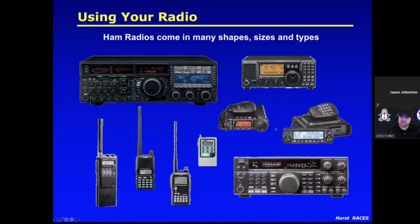These are mobiles. This is a mobile HF. This is a mobile VHF, UHF, dual band. This is going to be another HF radio.